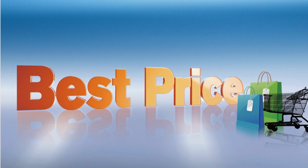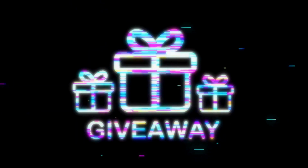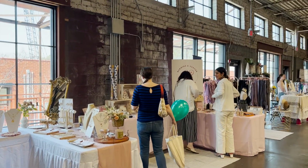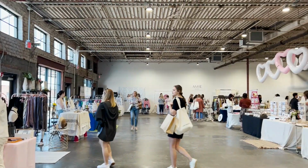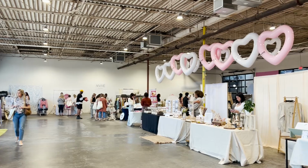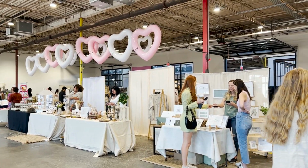Another idea is maybe you have a giveaway. So it could be something where you're giving something small away to every single shopper that walks by your booth, or maybe it's a giveaway that you're giving to anyone that purchases from you, so that way you don't have to buy as many of whatever you're giving away. It could be something small like a hair clip. There's all sorts of different ideas.